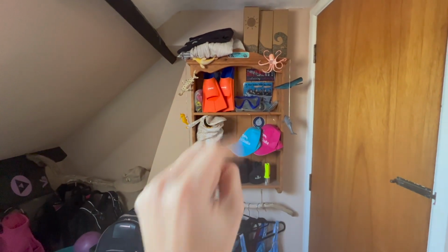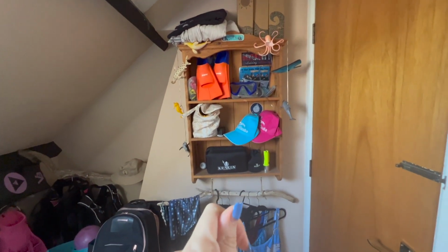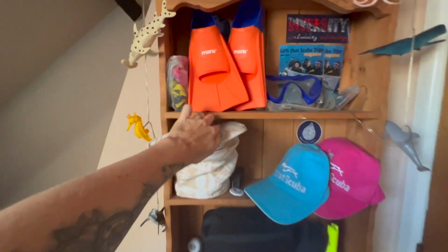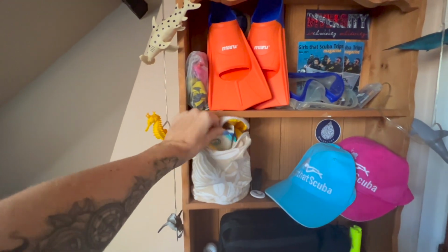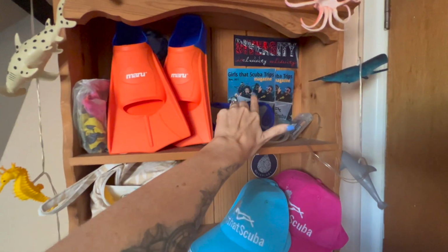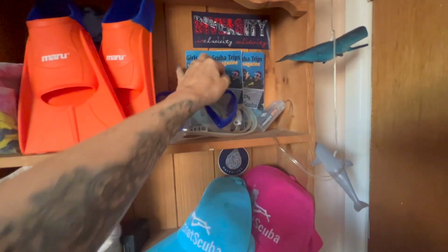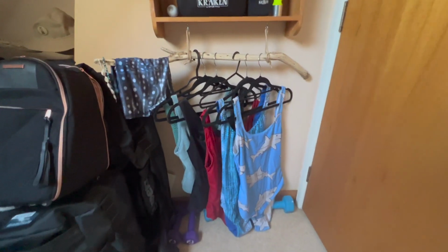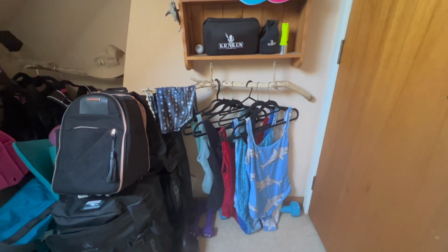I've got some tiny cute fins there that I had for a photo shoot announcing my pregnancy. And then actually all of this is the bag that I take in my dive bag, like all of my sun cream and stuff like that, hats. This is really cool, the Girls at Scuba magazines that we did for the Jordan trip. Here I tend to hang my swimsuits, although I do also have a ton more.